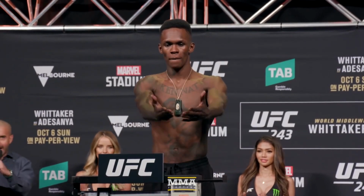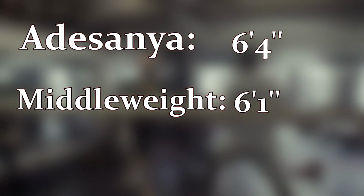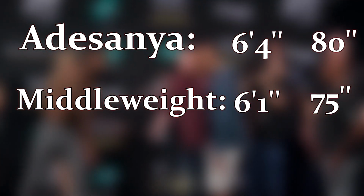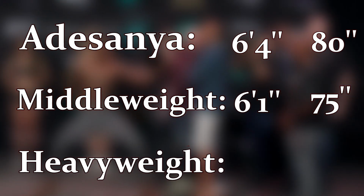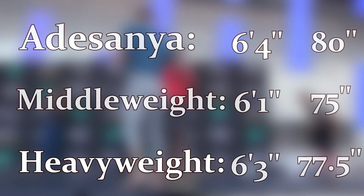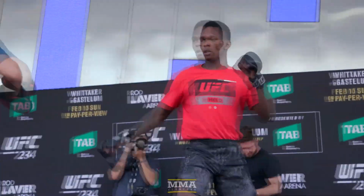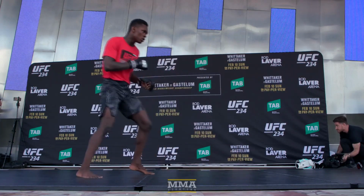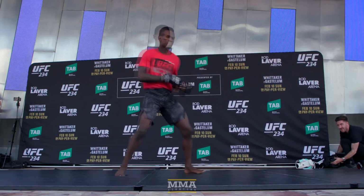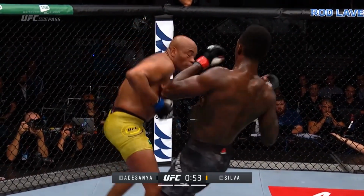One big standout is his body proportions. Adesanya is 6'4", which is 3 inches higher than the 6'1" middleweight average, and has an 80-inch reach, which is 5 inches longer than the divisional average. Adesanya is actually both taller and has a longer reach than the heavyweight division. He also has fairly narrow shoulders, so most of that reach goes to his long arms. He also has long legs with a leg reach of 44.5 inches, which is 2.5 inches longer than the divisional average. Adesanya definitely knows how to use this to his advantage.